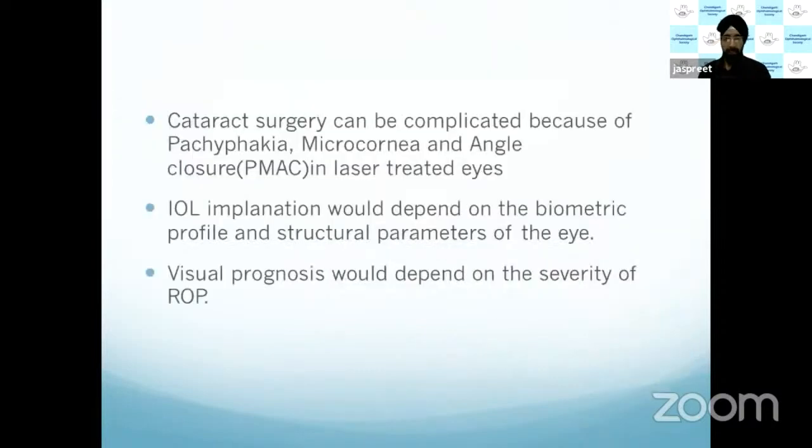If there is a significant cataract, then it can be complicated because these are patients mainly who could be having severe ROP, and we know that there is pachyphakia in ROP, which means you have a thicker lens, more than 4 millimeter in the anterior posterior diameter. You have a microcornea as well, and you have angle closure because all the anterior segment is so immature, and all these things are mainly seen in laser treated eyes.